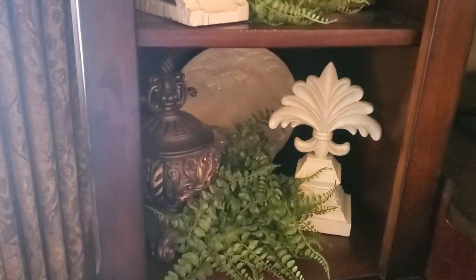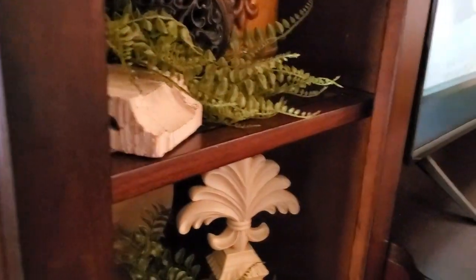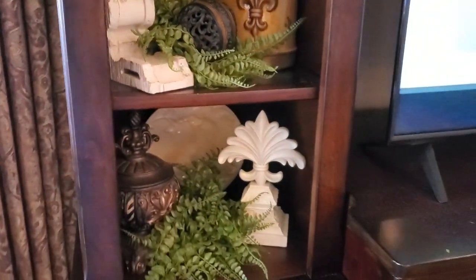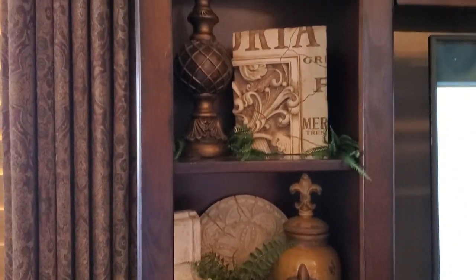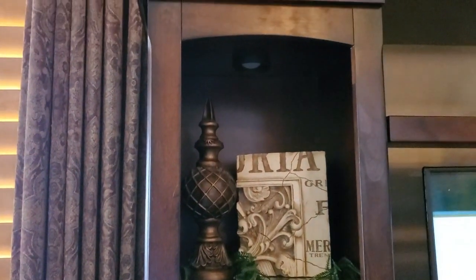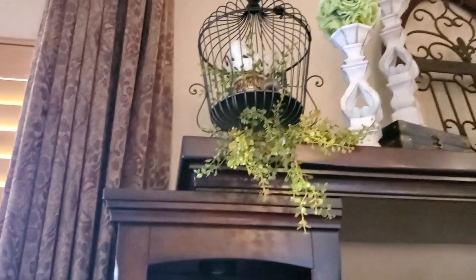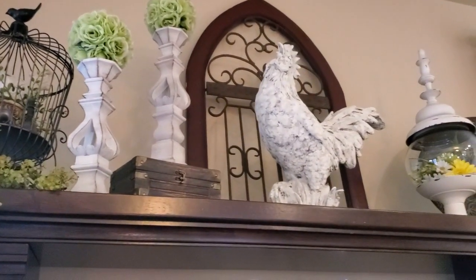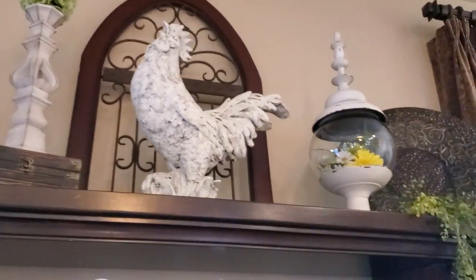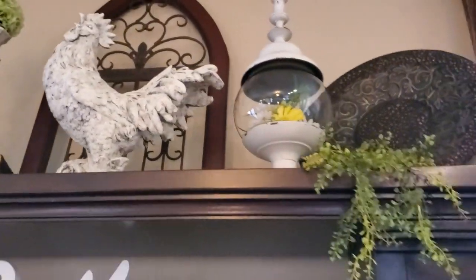We're going to come over here to this side. Sorry for this glare. Let me see if I can put the blind there. That's a little better. We'll look one more time up here, maybe without a glare. All right, so now come back down this way.